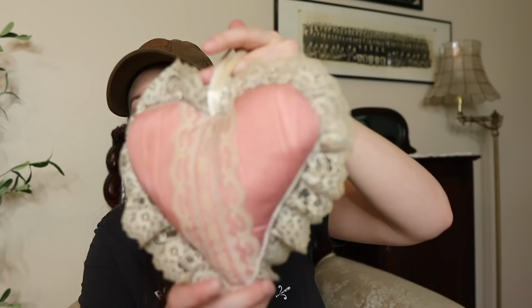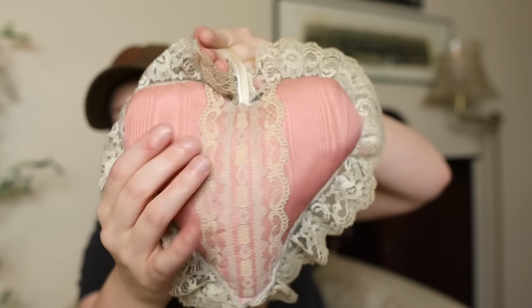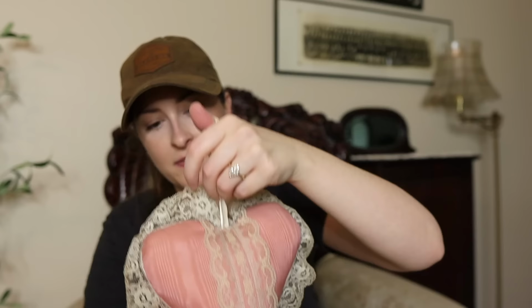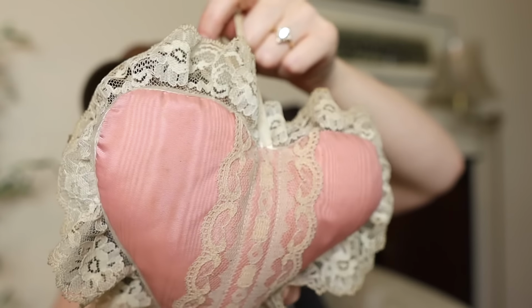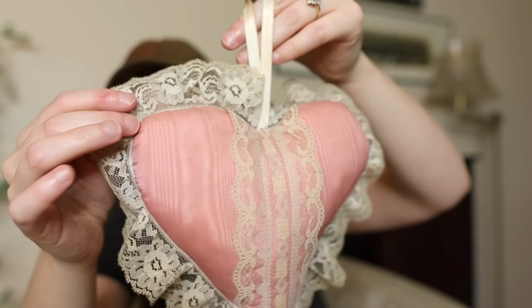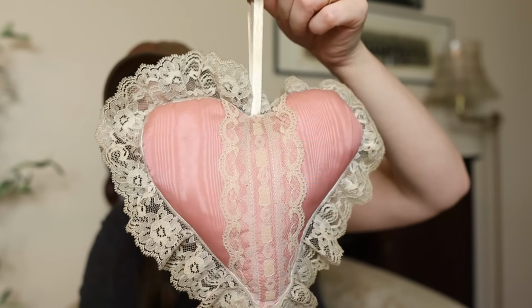I couldn't leave this behind. It's this little pink, kind of shabby chic, musical, plushy pillow that you would hang, I guess, on the doorknob. It does work. How cute. But it's a little dirty, and I don't know how to clean this because it obviously has the music box inside, so I can't soak it in water. But the lace could use some freshening up, and then even this part. So if you have any suggestions, please let me know.